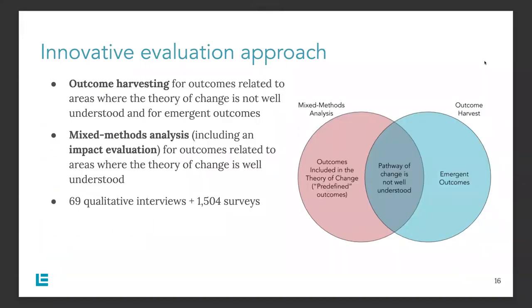In terms of the actual methodologies, we're really excited to leverage a combination of techniques here. So we used a mixed methods analysis, which included an impact evaluation as well as structured qualitative analysis to really interrogate those parts of the theory of change that were well understood. We also used outcome harvesting to really look at those areas where changes may have occurred as a result of the project, but they weren't laid out in the theory of change, or they were emergent outcomes. And we triangulated these different methods.